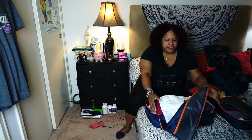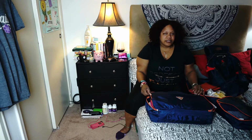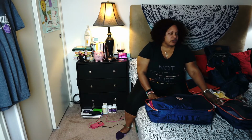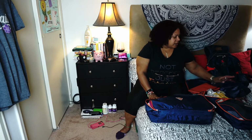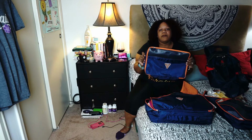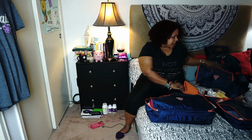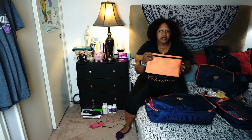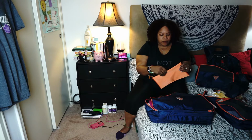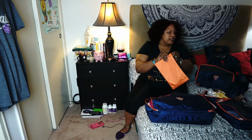So I went on Amazon, and I found these cute little bags. They were $6.99, and they say Happy Travel. I guess they're called Travel Cubes. And they came with 1, 2, 3, 4 bags. And then it came with a laundry bag as well, but I misplaced it somewhere in the house. And then I have this little bag. You can put your documents or whatever you want in there. And it's waterproof. The others are not waterproof, but this one is because it's for your documents.